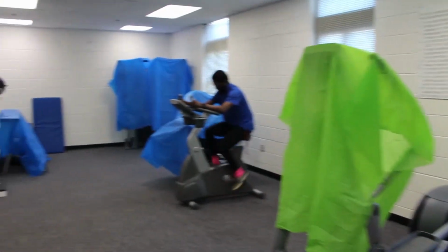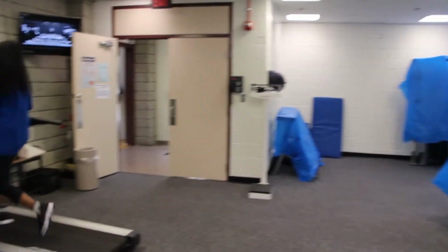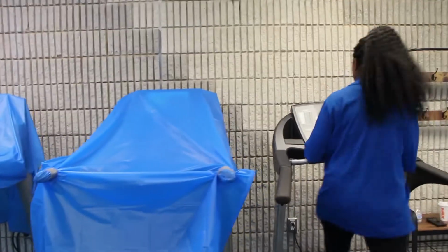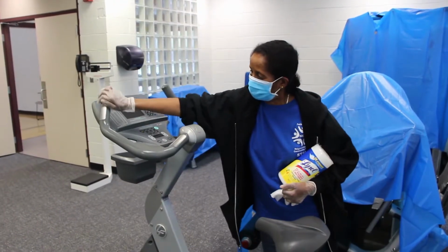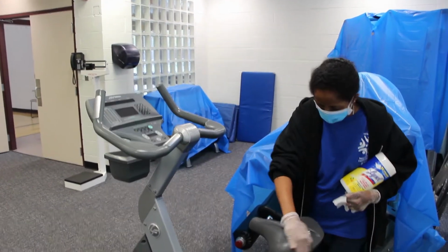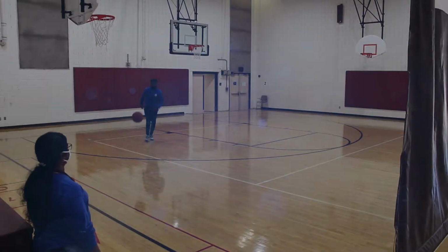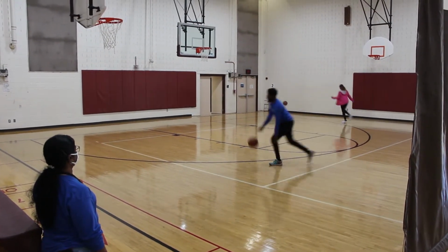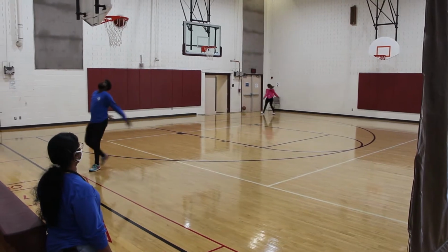Once inside the center, you may use the multipurpose room, meeting room, gym, and fitness room for self-directed activities only. While using the gym, please bring your own equipment and maintain 10 feet of social distance. Note that fitness rooms will have cardio and strength training equipment available, but no free weights. These changes are made to keep you safe.